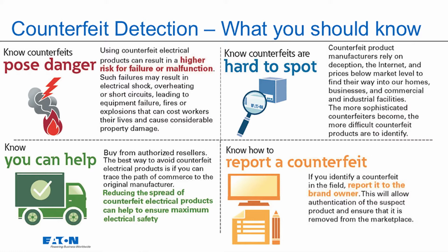Therefore, when you get involved with insurance companies and they find out that you installed a breaker that is not authentic, you now could be at fault for the fire, failure of equipment, and/or other things that possibly could be disastrous.